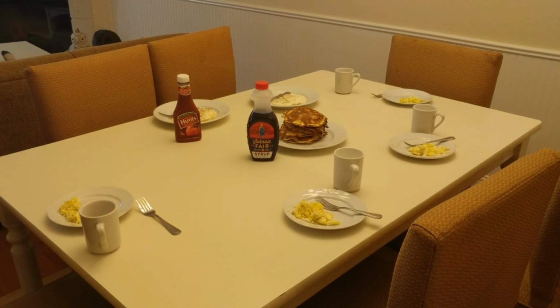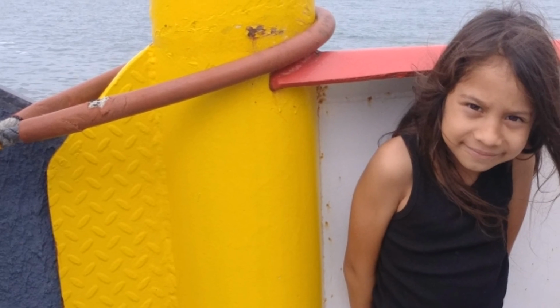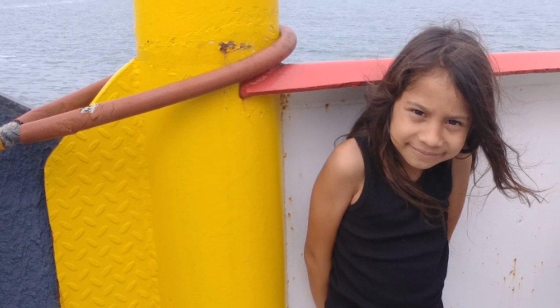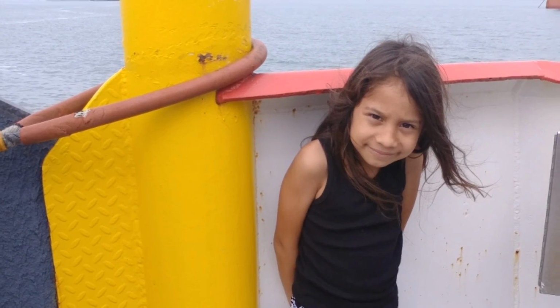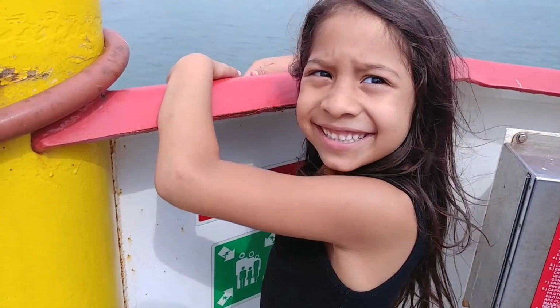On checkout day, I had already planned that we were going to go visit a lighthouse that I had seen at a nearby island, sort of like the Little Red Lighthouse and the Great Gray Bridge. We took the ferry across. The kids absolutely love it.